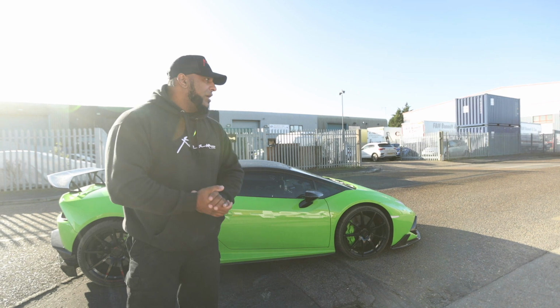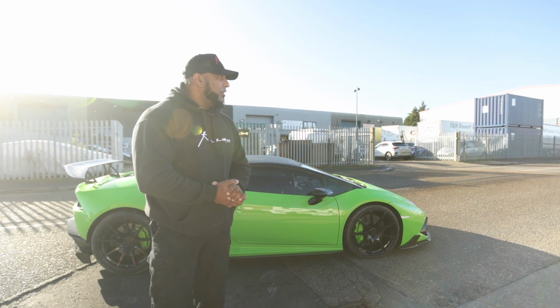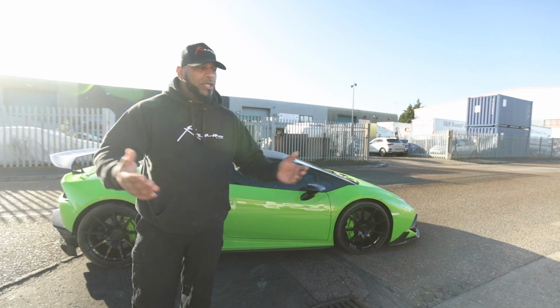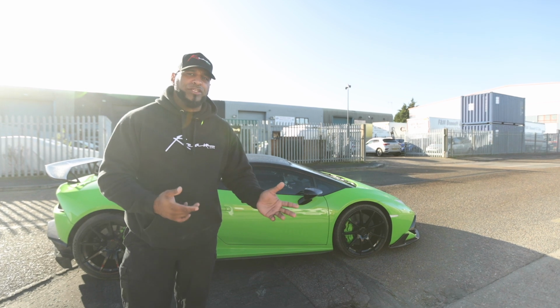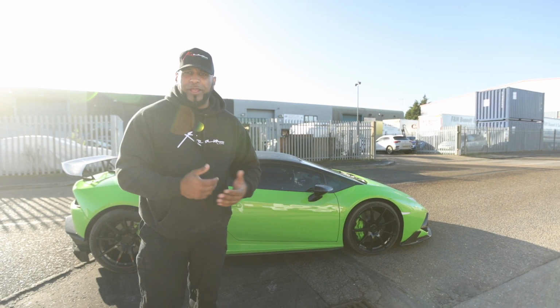Okay, so let's talk a little bit about the car. Now, this car is the most powerful Huracan in Europe. So, for us, it's actually quite a big deal that, you know, he's brought the car to us to put our stamp on it. You know, it means a lot. And Buzz wouldn't be doing that out of friendship. He'd only literally go to where he feels is the best for him, you know?